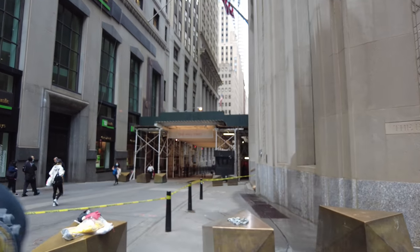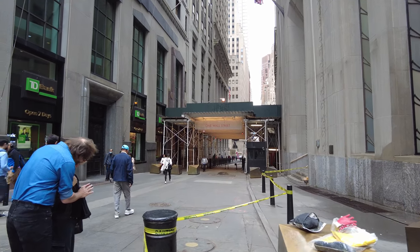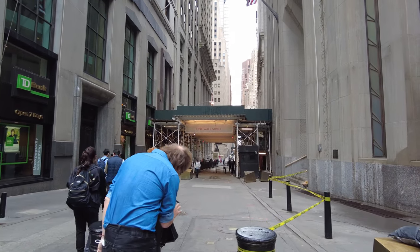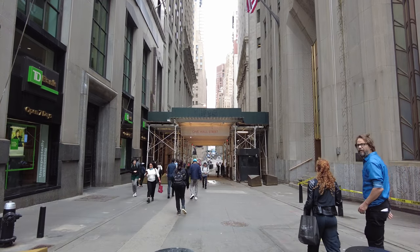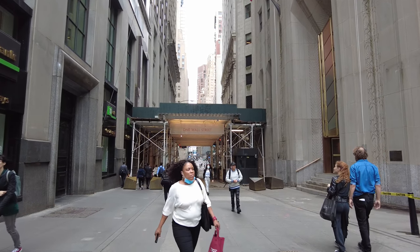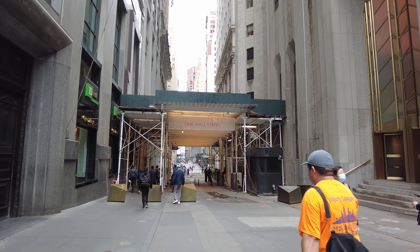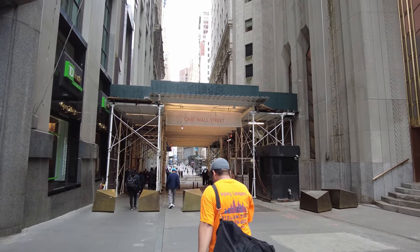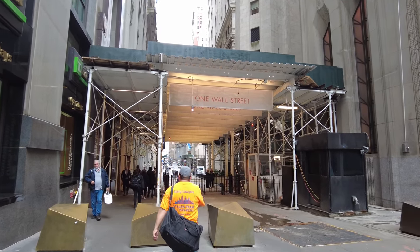Here's probably the most famous street here in the Financial District, also synonymous with the neighborhood itself, Wall Street. I'll go down there for a little bit, just so you can see a panorama of the New York Stock Exchange, the Federal Hall building, and the JP Morgan building.